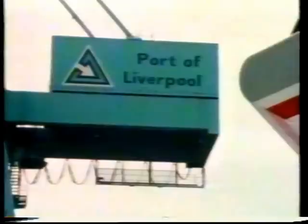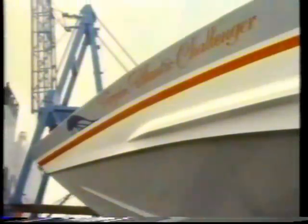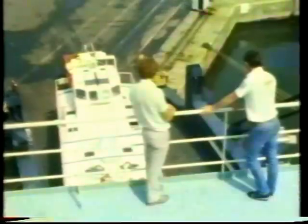Now Challenger is as ready as she's ever going to be. It's time for her last trip around British shores to Liverpool. Next stop, New York. Challenger now seems tiny as she's swallowed up by a ship for which crossing the Atlantic is no challenge, but a regular business.